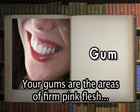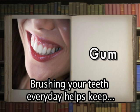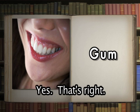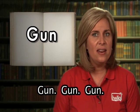Your gums are the areas of firm, pink flesh that are found around the base of your teeth. Brushing your teeth every day helps keep your gums healthy. Gum. Say it again. Gum. Yes, that's right.